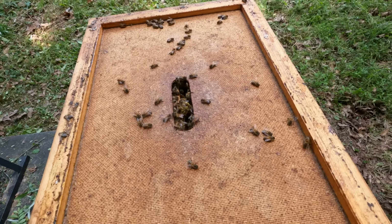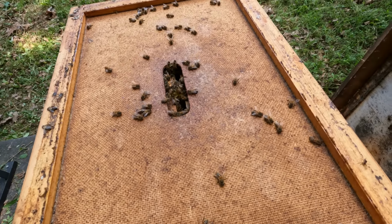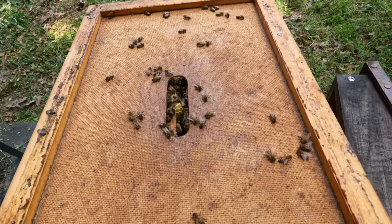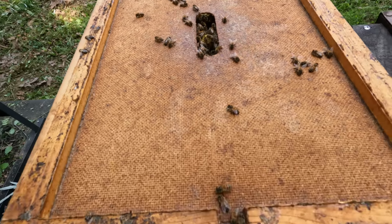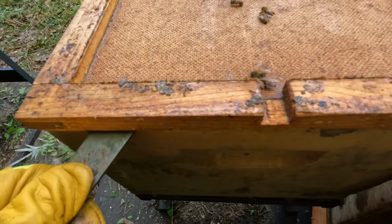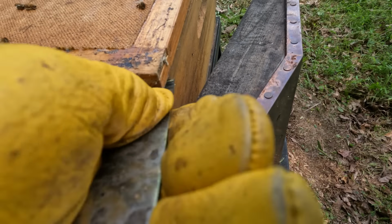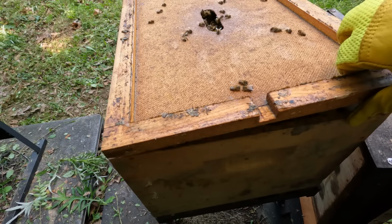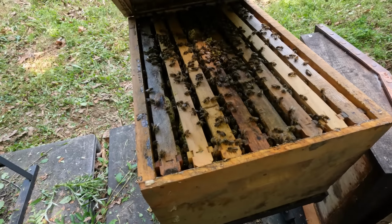Oh my goodness. It looks packed full of bees. It looks really, really full of bees. Now let's go ahead and get this inner cover popped off here. Gotta loosen this up slowly, slowly. Don't want to do too much activity on them. Okay, let's pull them up, see what's inside the box.